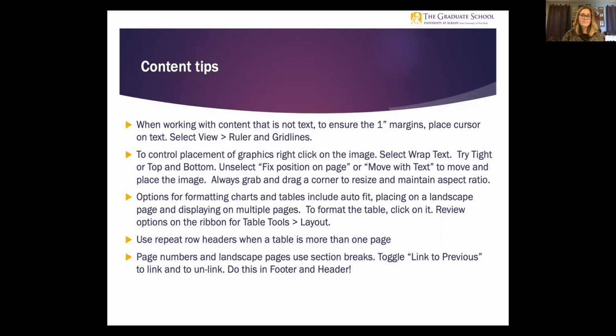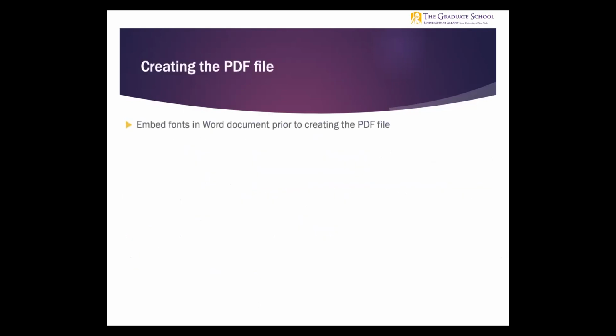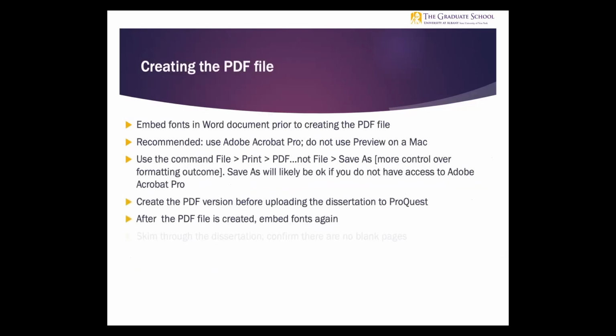Link to previous, that command to toggle, to link and unlink page formatting, that is going to be your friend. Link to previous. Okay, next page, next slide. All right. At the end, you're done.